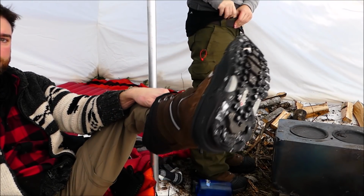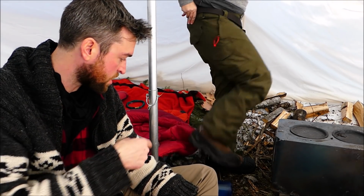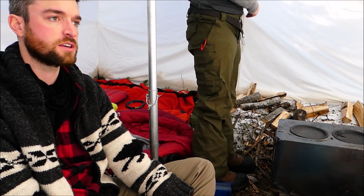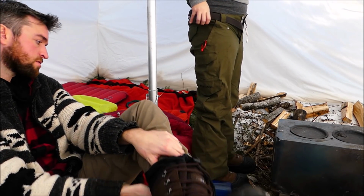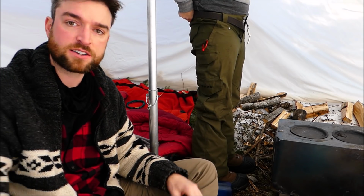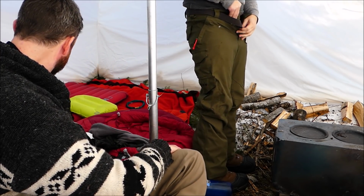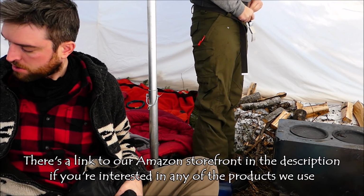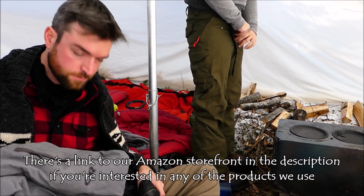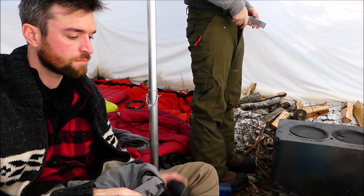We both have Baffin boots rated to -70, which we love. Aaron just got hers. Mine are the Snow Monster. Pretty similar to Aaron's. Hers are the Control Max, I believe. They've been excellent. They make a really big difference out here. If anyone's planning on spending any time outside in the winter, I really recommend them. Warm feet are just the key to everything.